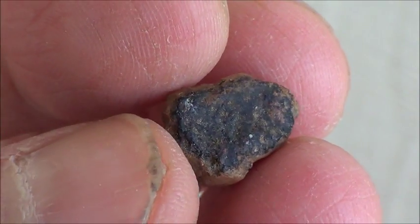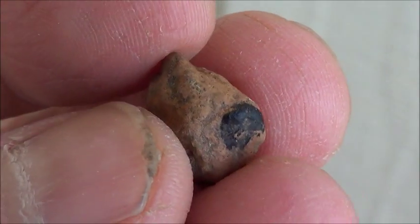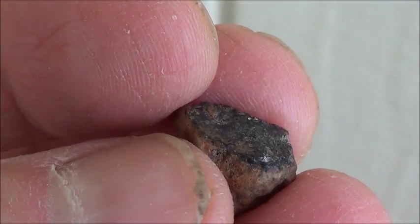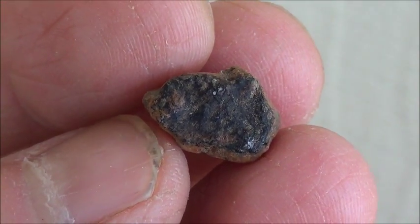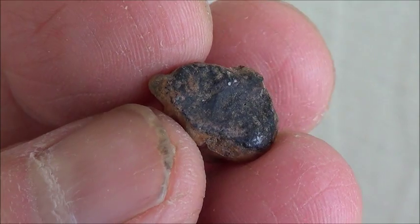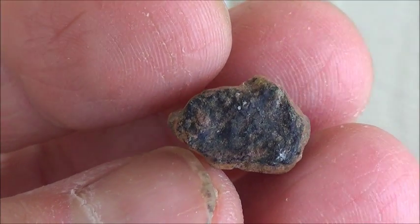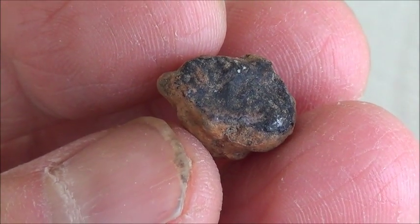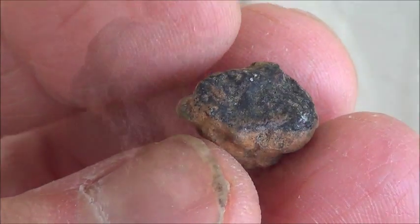Here's another interesting one. This actually has two sides that have the fusion on it, and as you can see, you can even detect some regmaglyphs, those impressions in this one. This one held together pretty good. I mean, my personal opinion, I believe these are a few thousand years old.